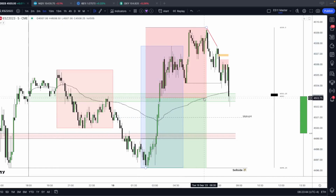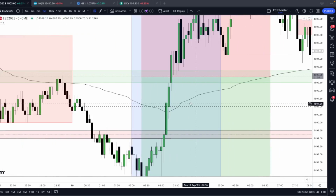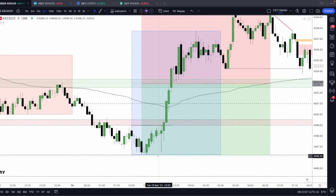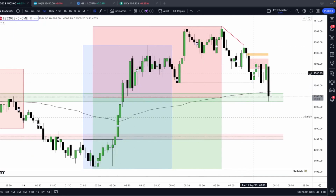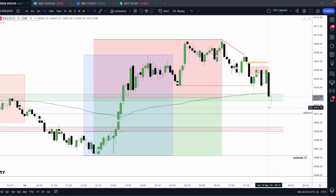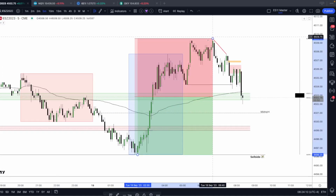Premium discount. So we can see that we just went back to the 50% level of today's range on ES. Perfectly aligned with the new day opening gap, 50%. You see that matching up. 50% of the entire daily range. Pulling back into a discount to continue up higher. That would be my idea. We can retrace deeper to maybe an optimum trade entry.